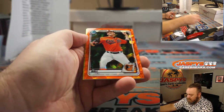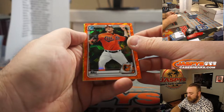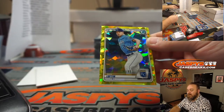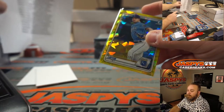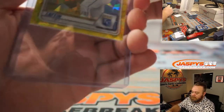Our first color, D.L. Hall, orange to 25 for the Orioles, John Bender, and Nick Loftin to 99 for the Royals, and Joshua Browning. Absolutely, Joshua. I know how good these cards are, man.